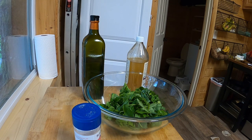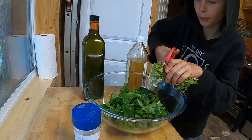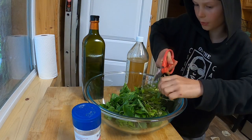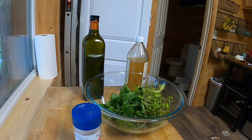Number 9, I think. Chickweed. Chickweed's pretty hard to rip apart, so what we do is we just snip it with scissors. Snip it twice.